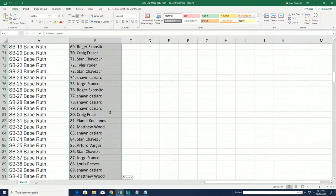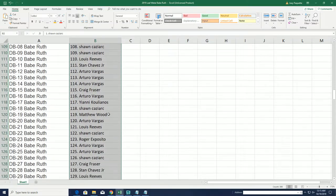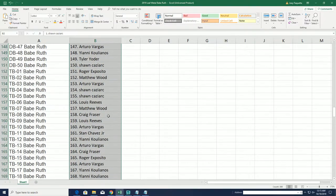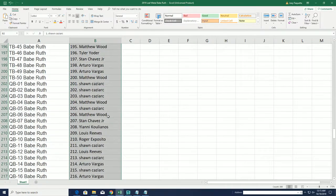We've had seat backs, and we've had all kinds of different things go on around here today. Maybe it's going to be a cut signature next for us. That'd be great if we could hit a cut signature. Babe Ruth.